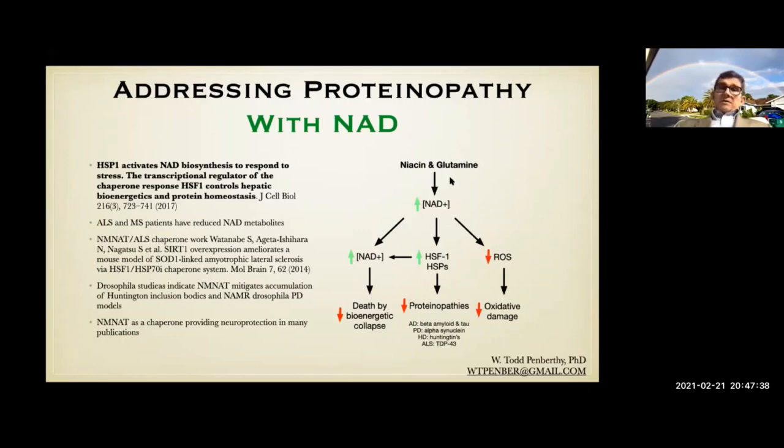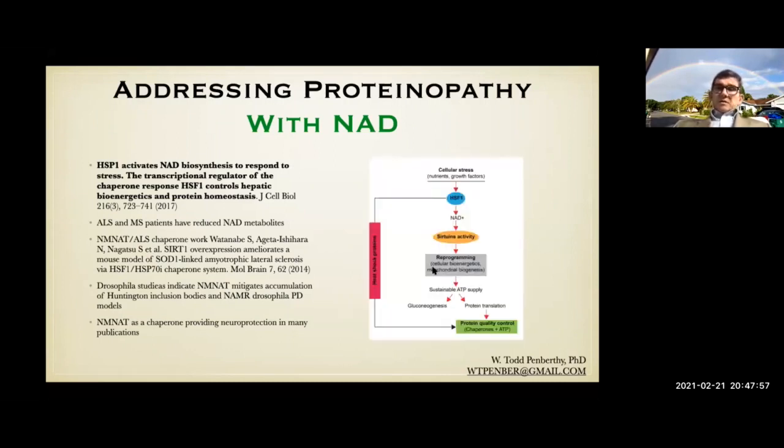So niacin and glutamine, I would suggest, make a lot of sense for the whole bioenergetic collapse in neurodegenerative disease and in addressing protein folding and even basic oxidative stress. This just shows another pathway, another connection with another way of viewing it, with NAD working through the transcription factor, and how this heat shock factor actually also increases NAD.